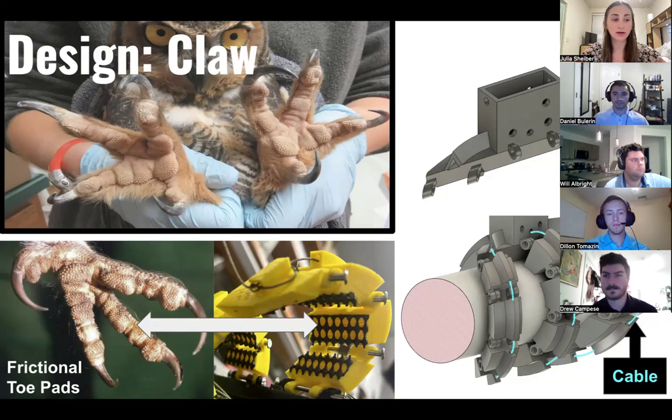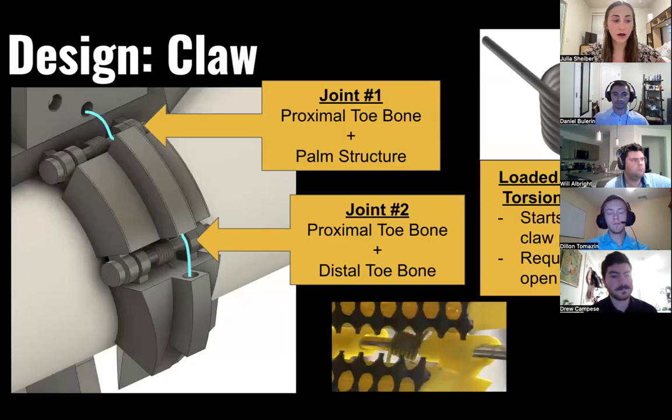This cable will be in direct connection with the linear actuator to create the necessary displacement that drives the claw open. The joints of the claw are the junctions between each of the toe bones, and they allow for curling motion. Each joint corresponds with 1 degree of freedom. The front-facing digit has 3 joints, the rear-facing digit has 2 joints, and the diagonal-facing digits have 4. At each joint, there is one small torsion spring with legs at a 90-degree angle, forcing the claw to remain in a closed grasped position at rest.